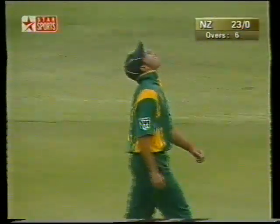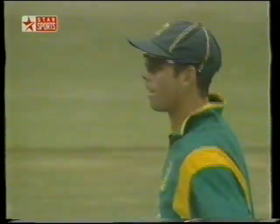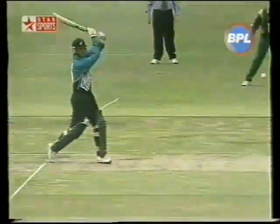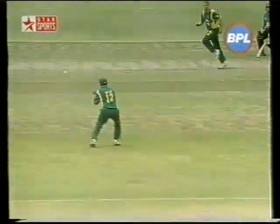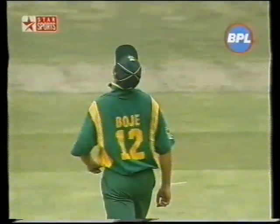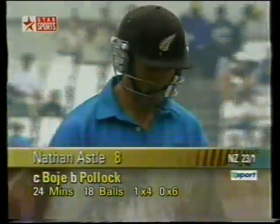Out. Well, they starved him and then they laid the trap. And Nathan Astle, he couldn't resist it because he's seen so few deliveries to try and play that shot in this innings. In fact, the last 3 innings. He's played a few shots on the up, has Astle. This time, he doesn't get it quite right. Straight to Nicky Boje. Relatively simple catch. He doesn't miss those. And New Zealand lose their first wicket. Astle gone for 8, 23 for 1.